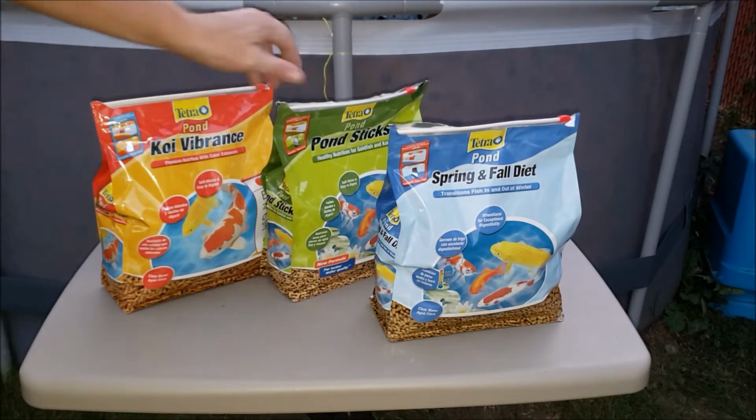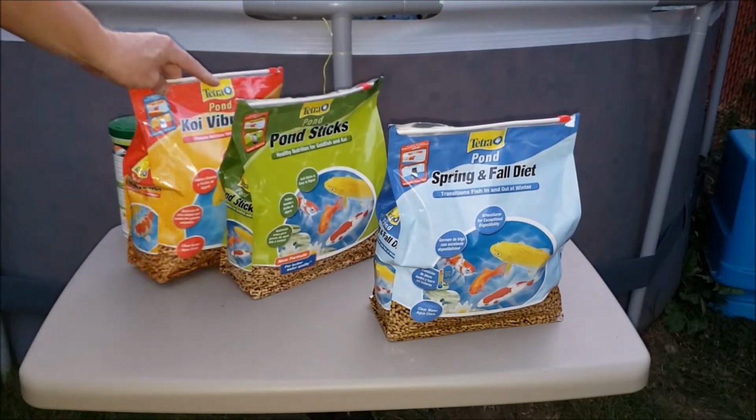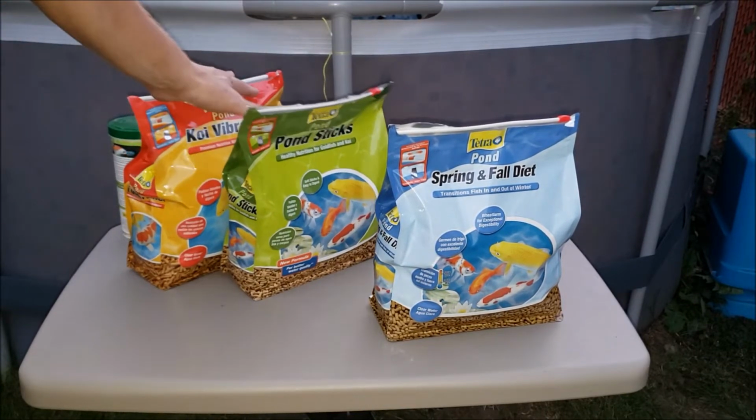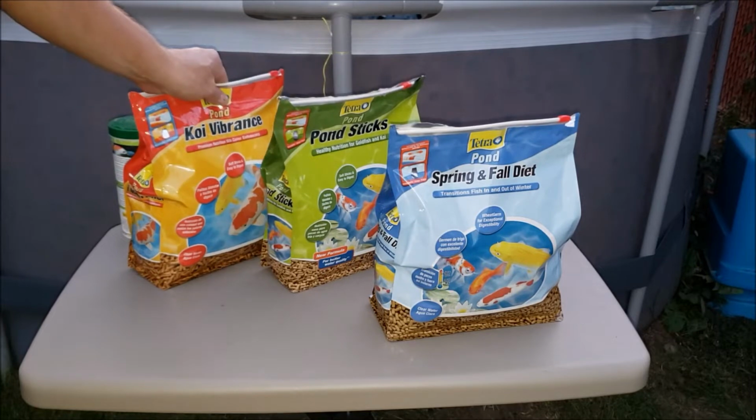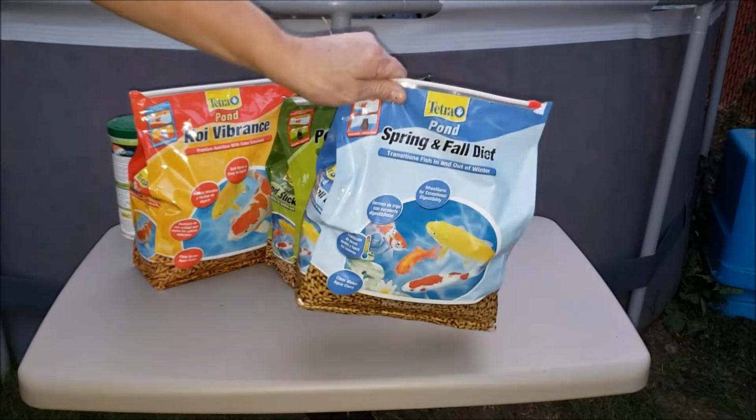So this right here, through the summer, you can feed them this stuff and enhance their color, give them all kinds of nutrition. You just power feed them this stuff, 2, 3, 4, 5 times a day if you want. Just don't feed them too much at one time. But yeah, and just keep up water changes, and use the food for spring and fall.